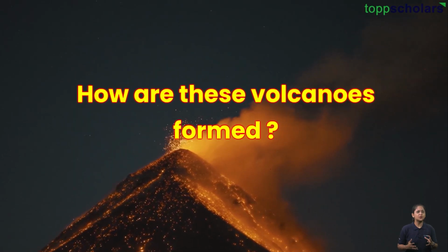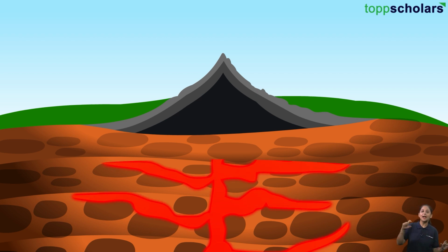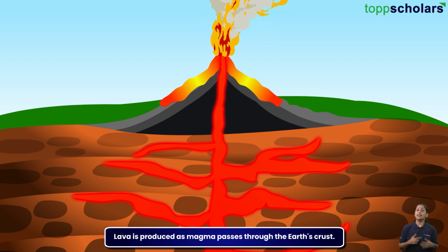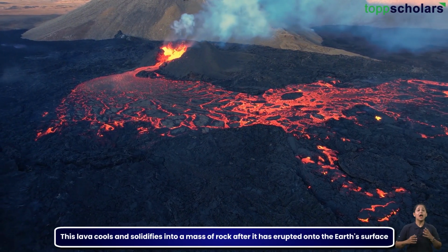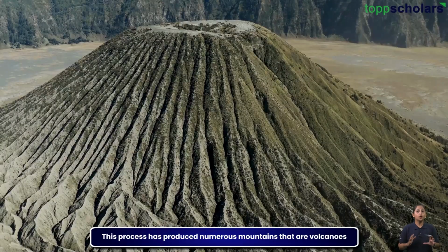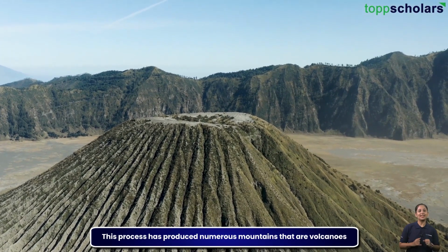But how are these volcanoes formed? As you can see, the magma from the Earth's core is being pushed upwards through a long pipe-like structure. This is known as a vent. As this magma is getting pushed upwards, lava is produced too. And once this cools down, it becomes solid. It becomes a mass of rock after it has erupted onto the Earth's surface. A lot of mountains are produced like this, and these are known as volcanoes.